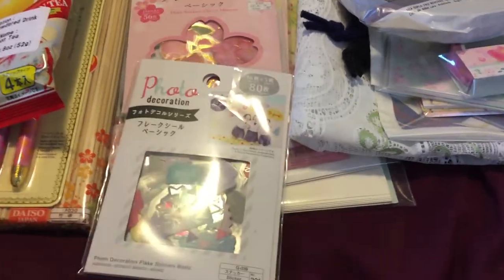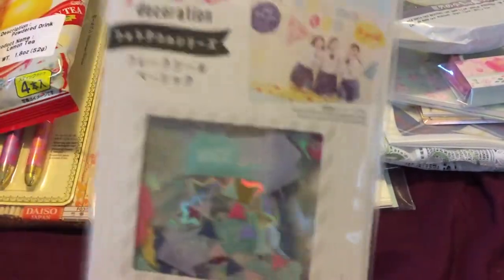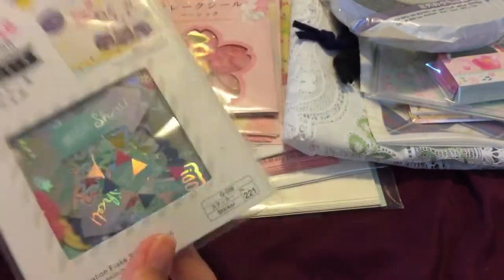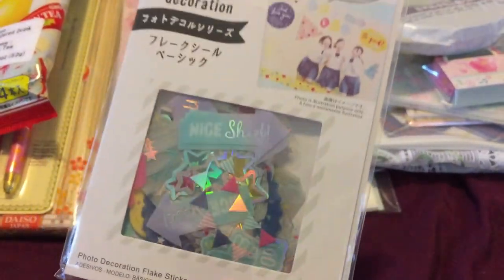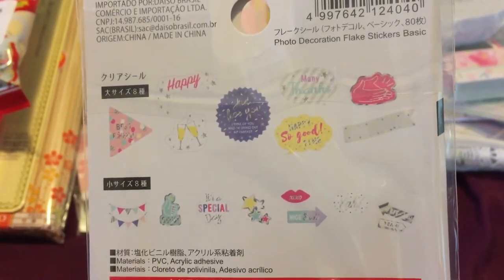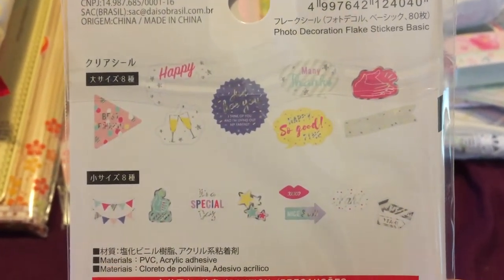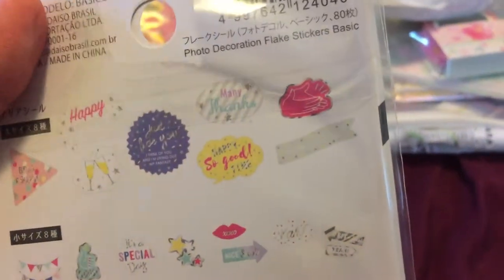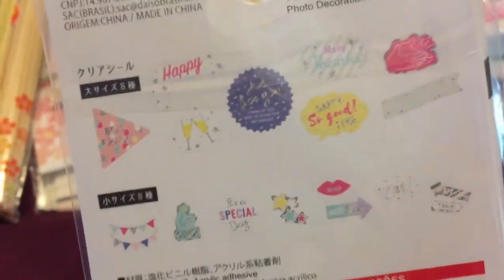And another thing is another party item. And this one is a different design. I like this design. You like that one? Yeah. So what's in there? So these are, what's this? Happy, so good. I don't know. Time probably. And yeah, many things.